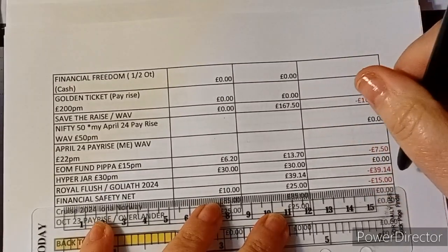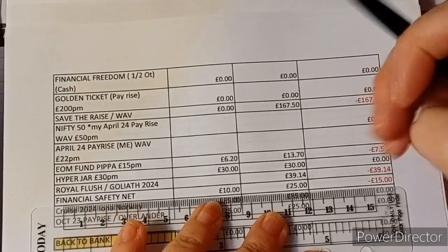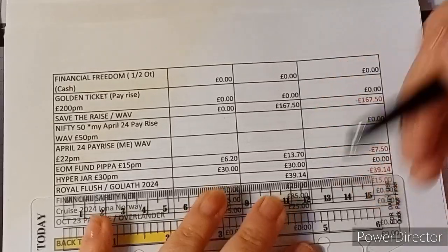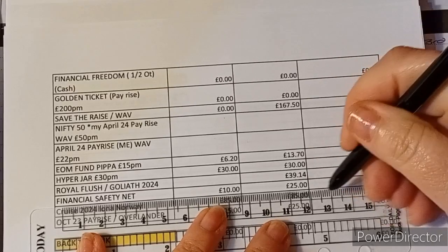Some people save up £100 to go to a spa, or £300 to go to a show or a concert or whatever. So that to me is my concert ticket or my spa ticket or whatever you want to call it. So there you go.